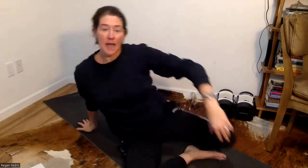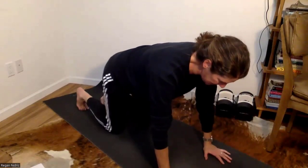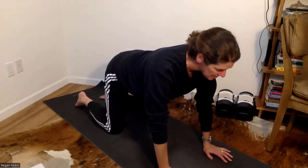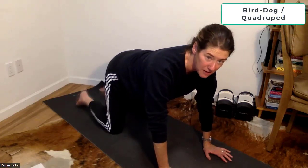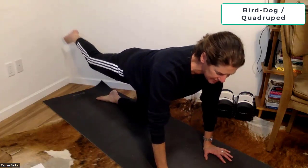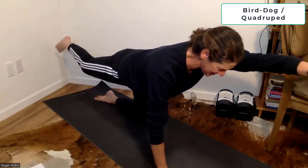So the fourth one, I'm going to flip over to my hands and knees. If you can't, I have a modification for this standing up, but let me start here. I'm just going to get you started, and then I'll stand up and do one for a modification. I start with my right foot going back. I point my toe. This exercise is called quadruped, or sometimes people call it bird dog, a little more common terminology.